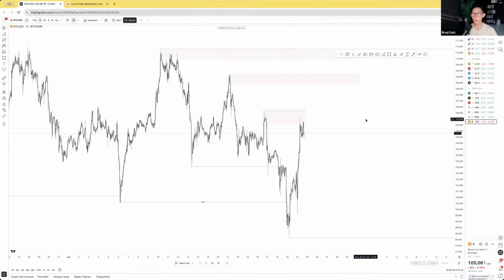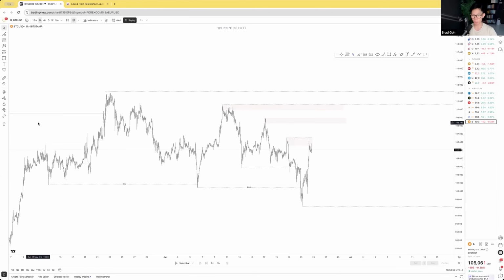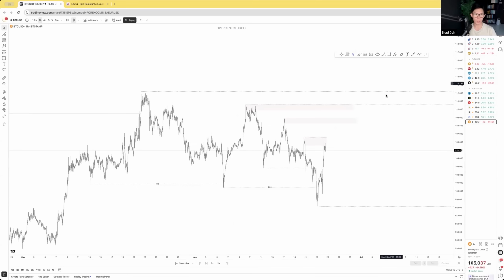So right now, what I want to see for price to continue bullish on Bitcoin is for price to actually take out this high here. If you take out this high, then this is invalid. This is just a market shift. Then price can potentially return to its all-time high.